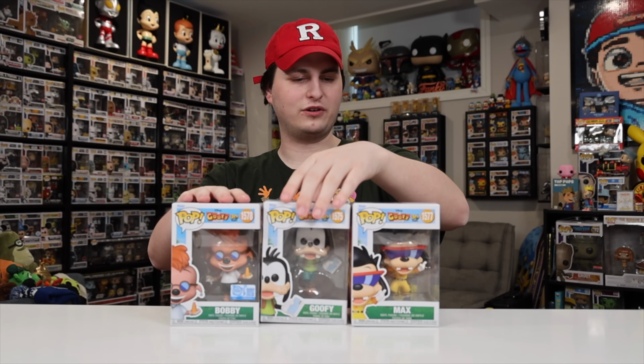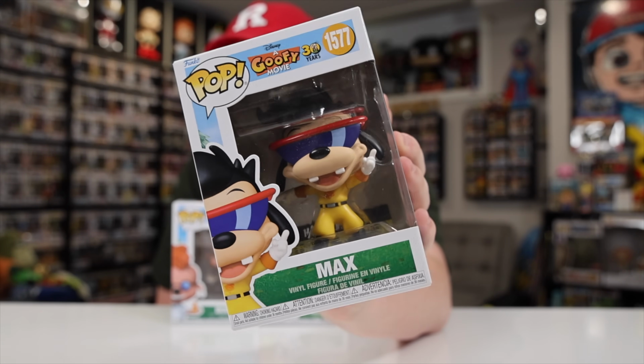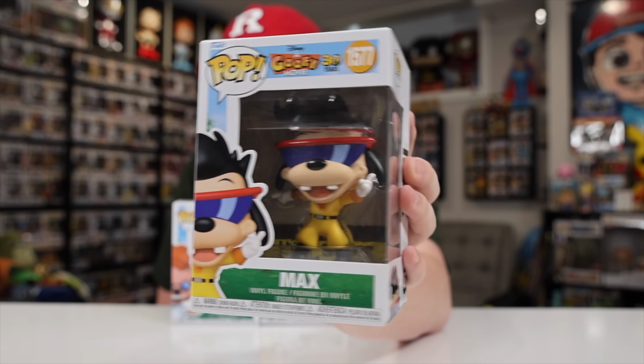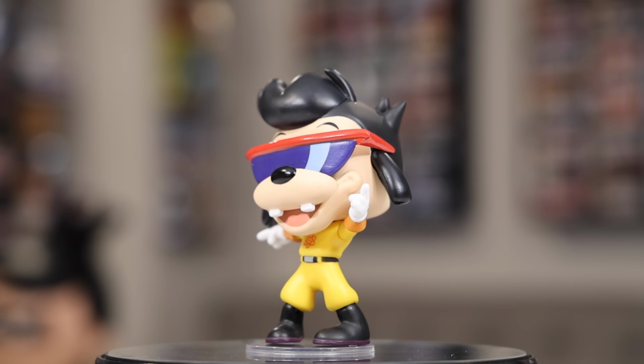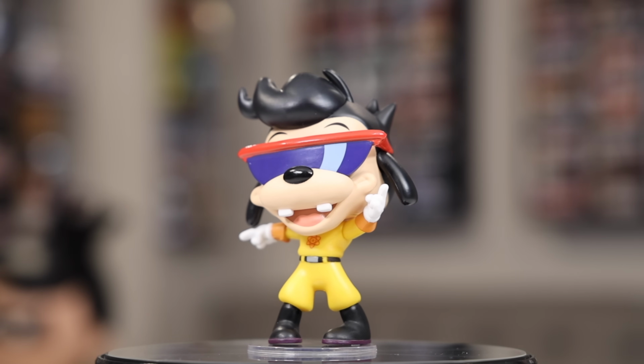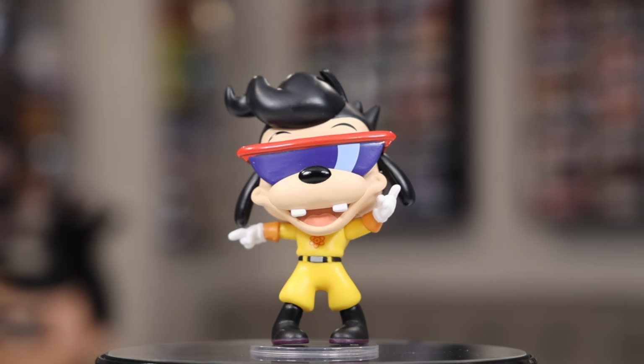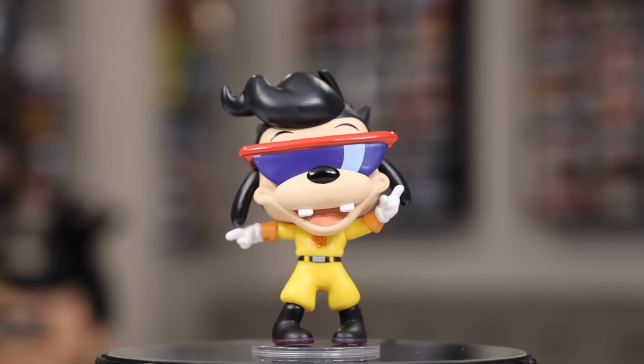And then everybody, of course, last but not least, we have Max as Powerline. And now I've got Powerline in the collection. I think I actually have 2 or 3 different Powerline Pops. So to now have Max as Powerline, it's a pretty cool combo. Now that I think about it, I believe I have the regular Max as well that released for the Saturday morning cartoons Disney collector's box years and years ago. So yeah, I guess I have both of them now mashed together into one.